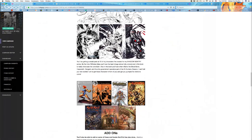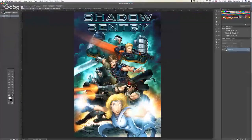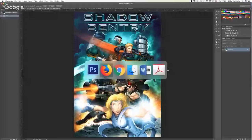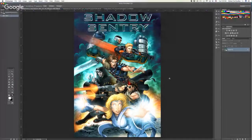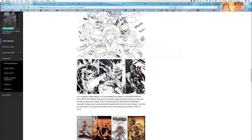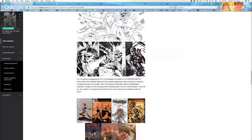By the time Inktober ships, you'll see the team image above, fully colored, and in the book to really showcase the team, which, hold on, I just shared with you. Boom! There it is. There is the full color image. And that's just fantastic. So that will get you even more excited, hopefully. And in the book, you'll see other villains like Bloodbane, Hopscotch, Vengeant, and the elite government operative, part of the Exile Hunters, Deacon.